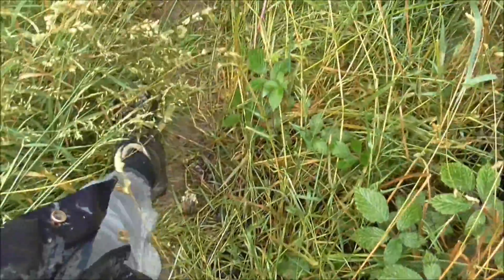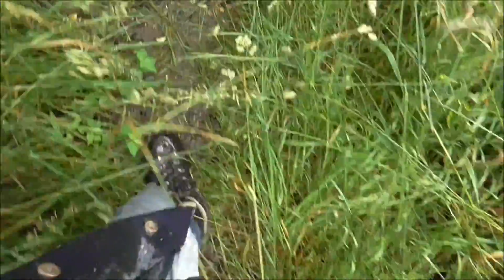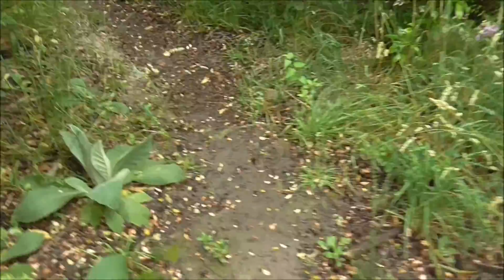As you can see here, this grass right at the top is quite overgrown and quite wet. It's been raining, but it could just be wet if it's been a cooler night, just condensation on the plants. There's a fair bit of it along the top there.